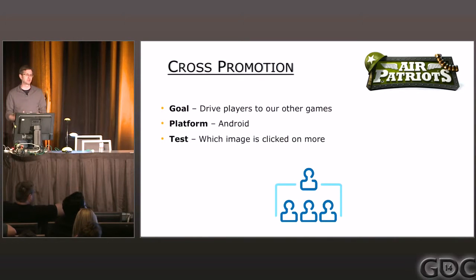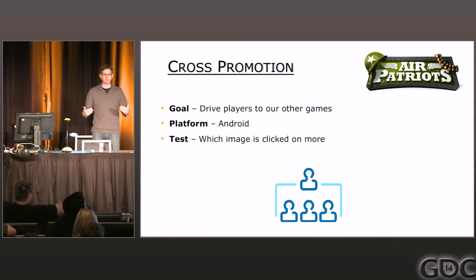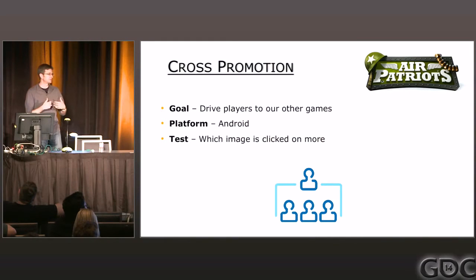This is our cross-promotion test. We added a link inside the game. It was actually an image to try to drive people to our other games. Now, this was an Android-only test, and that is because the link tool that we had built was specific to Android. A/B testing could have done both, but this was us. So what we want to measure is which image is clicked on more. This is as easy and simple a test as you can get.